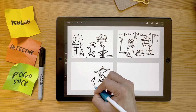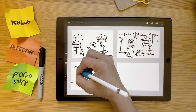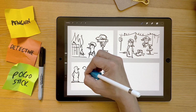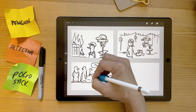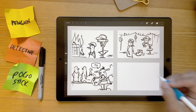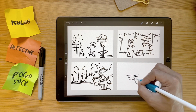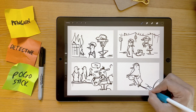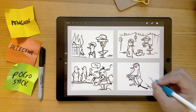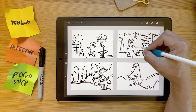In sketch number 7, I considered the pogo stick looking for a penguin suspect who is hiding out in an aquarium/museum. I do like the framing for this one, but I also feel it's lacking a bit of interest or action. And the last thumbnail is a penguin detective riding on a pogo stick that is also his partner. This sketch feels a little underbaked for me, and there's no real setting or story to this one, so it's unlikely I'll pursue that one any further.